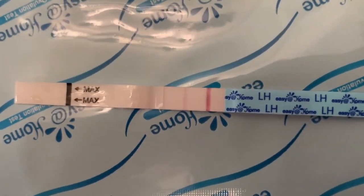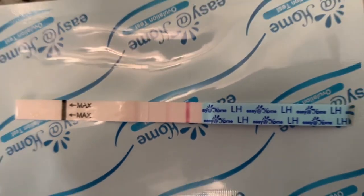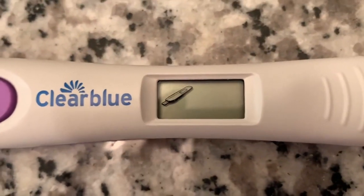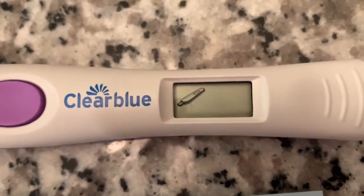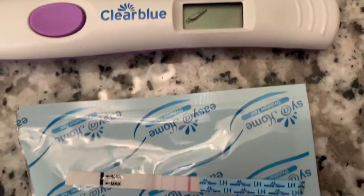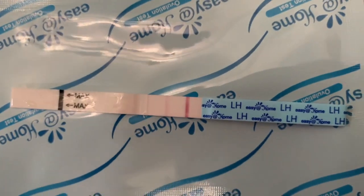Turn this off. Here, see how light that is? That is so light. I've never had it that light before. It kind of worries me, but anyway, I'm gonna go ahead and just do this and see what the line looks like. I might even skip this tomorrow and do it again on cycle day 10 and just see what these look like.